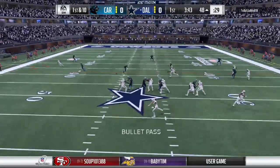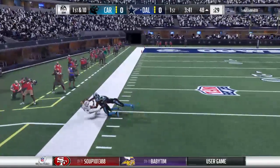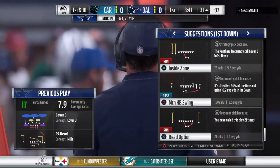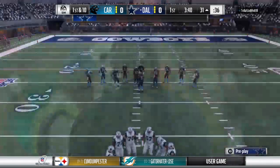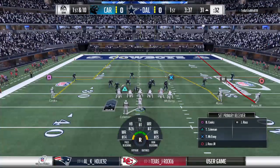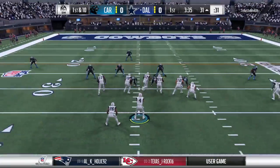They go play action here on 1st down. It's hauled in by Brandon Cooks. And he is out of bounds, just a yard or two shy of the 30. 17 yards on the pickup there. The drive will continue. It's a first down.